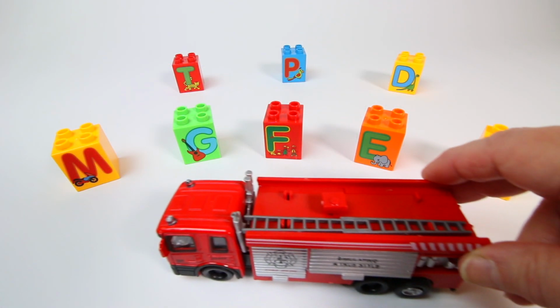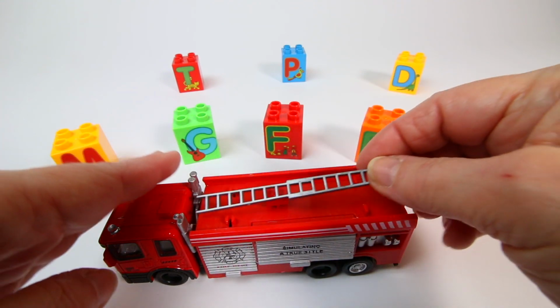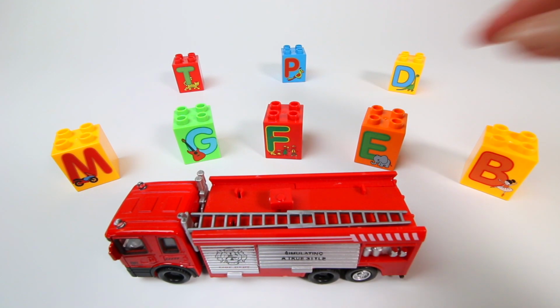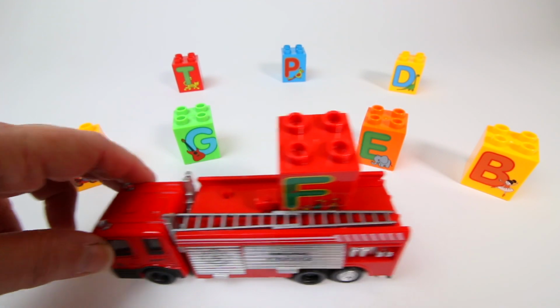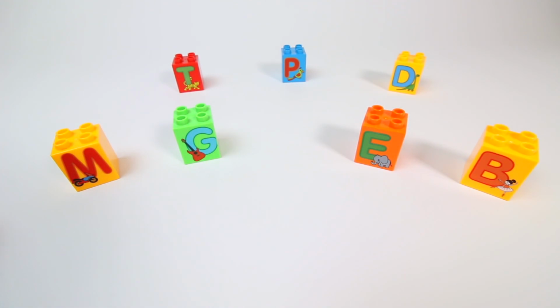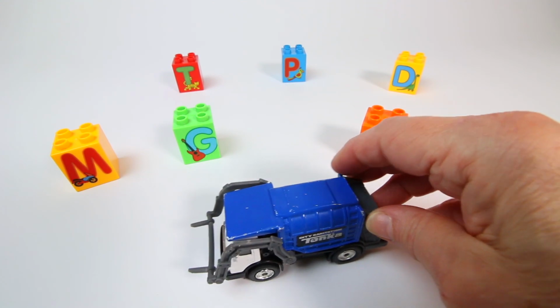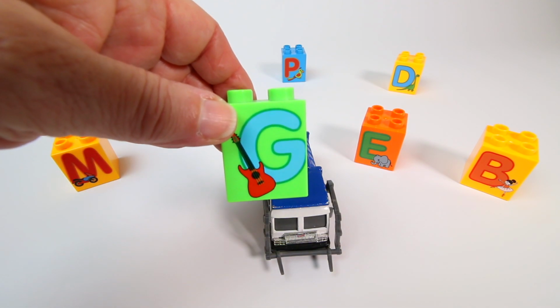Here comes the fire truck. What letter does this fire truck start with? That's right, an F. Here is the garbage truck. What does the garbage truck start with? It starts with the letter G.